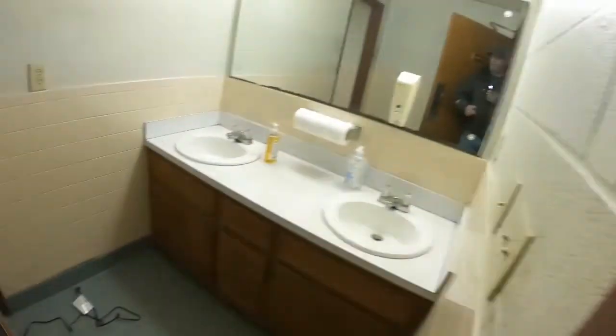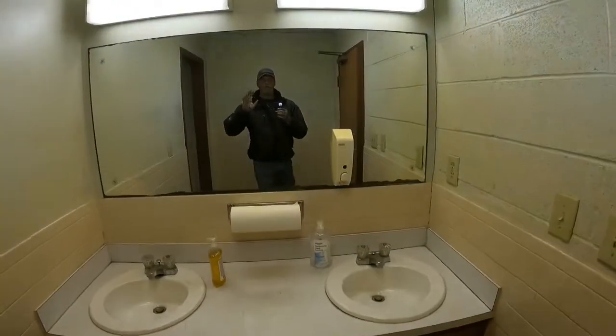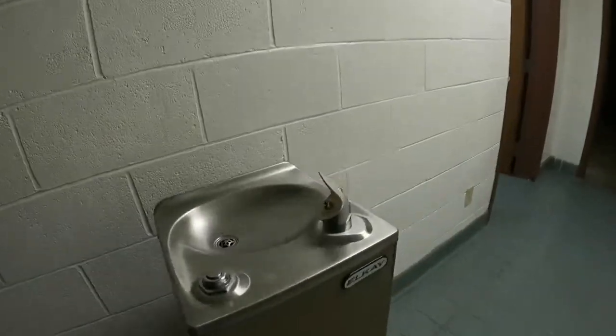This is the men's bathroom. Of course, it gets dirty real quick, but we still gotta fix all that. And as you can tell, I've been painting all day. I'm nasty. And I've got a water fountain here, but it's not hooked up yet. And we got the men's bathroom.